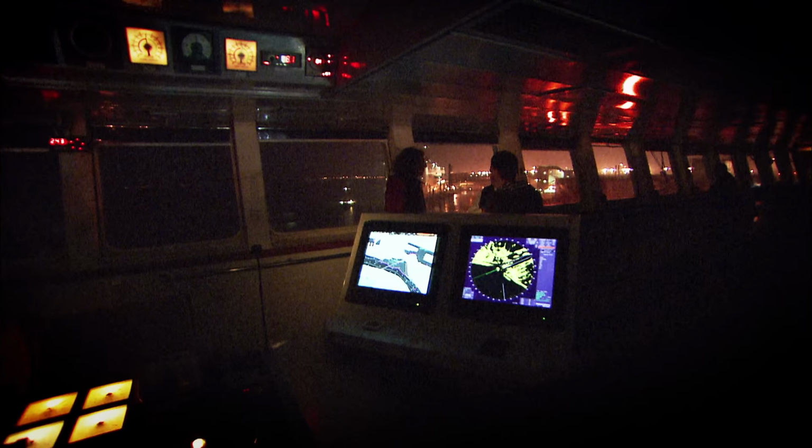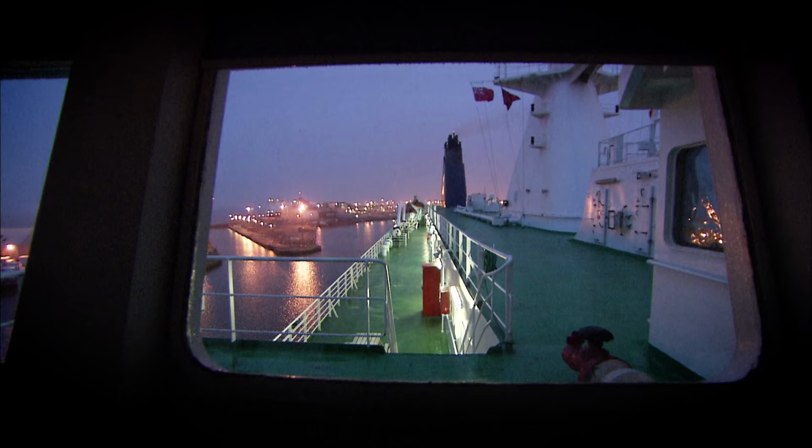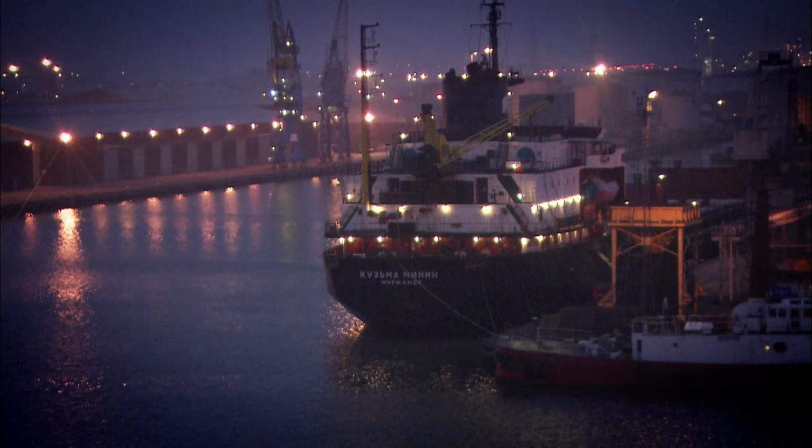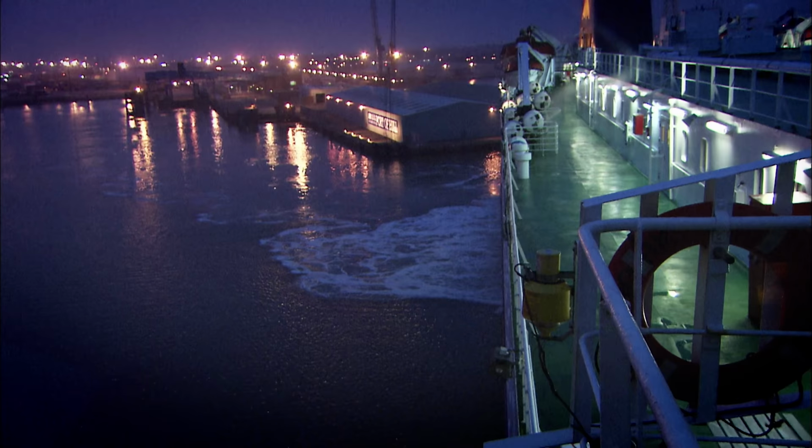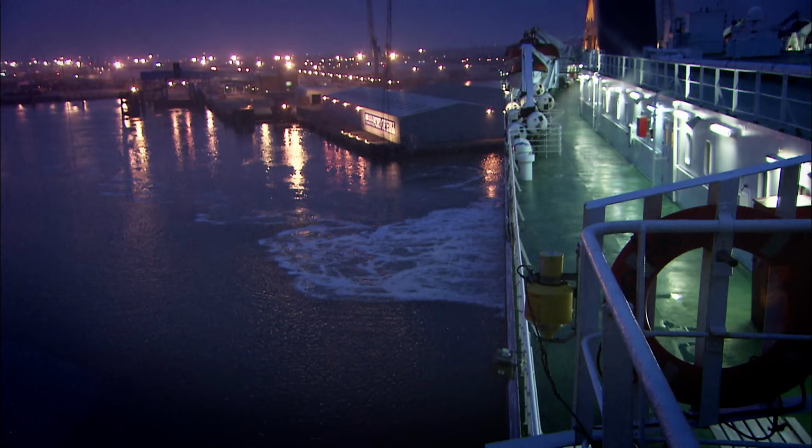So, Alistair, why is there such mellow lighting in here? All craft are illuminated and we have navigation lights. It's imperative that we see those lights as soon as possible. Any background light on the bridge would spoil our night vision and we wouldn't see those other ships. It's the same reason as in your car. Exactly the same. If you have bright lights in your car, you can't see what's outside the windows.